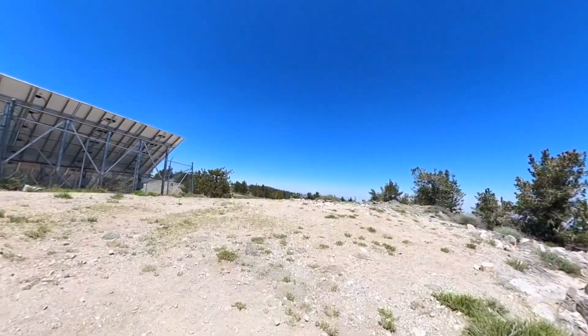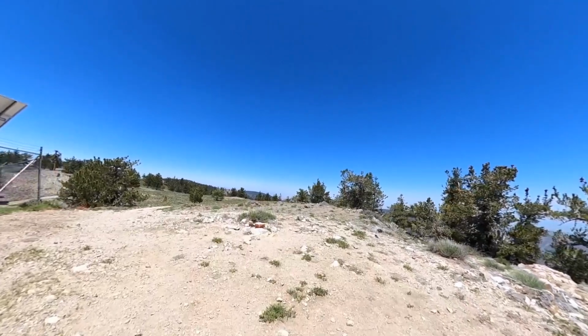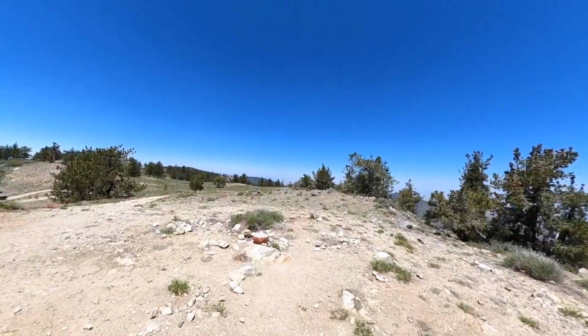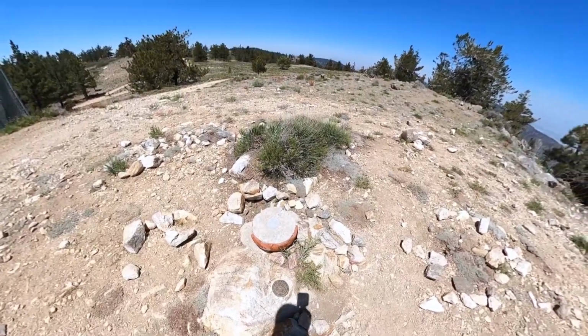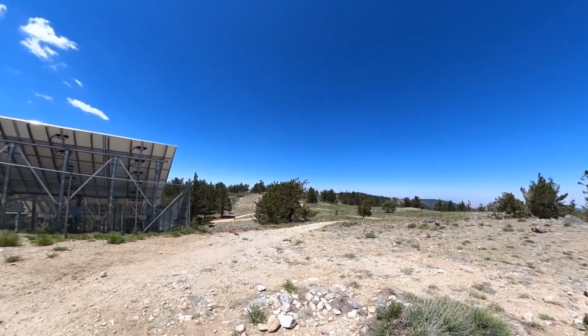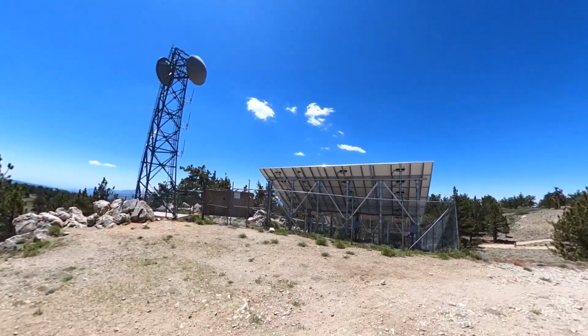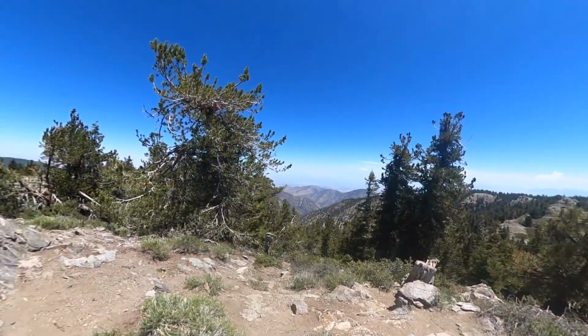Now at the top here, we're at the summit. This is the highest point in Ventura County. Some people think it's also the highest point in Kern County. The border is right through here. You can see the geological marker. There's also a bunch of boulders back to the left that people actually think is the real high point. Not a big deal, but you can check it out.